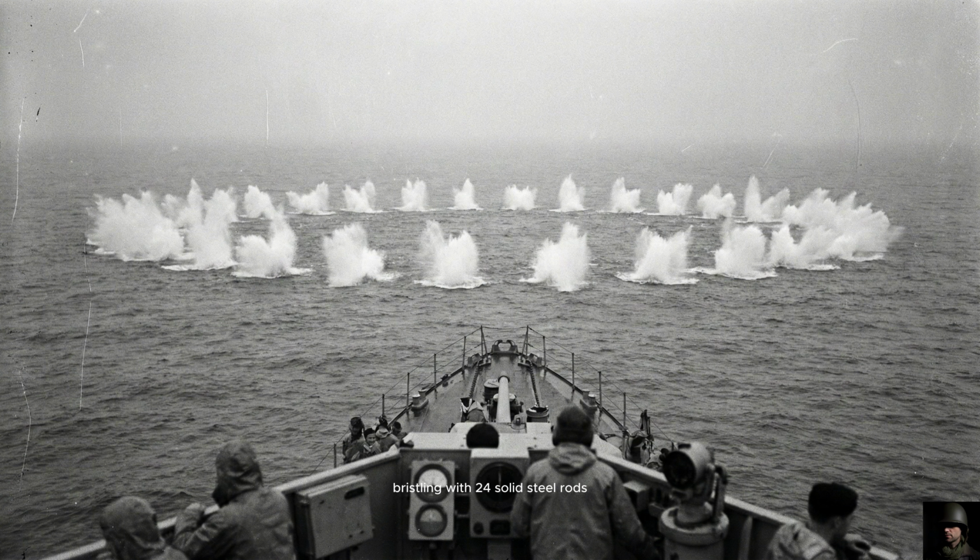feet in diameter. However, the true genius of the Hedgehog lay not just in how it was launched, but in how it detonated. Depth charges relied on a hydrostatic fuse, meaning they exploded at a preset depth regardless of whether they were near the target. For if the captain guessed the U-boat was at 100 feet and the boat was actually at 250 feet, the attack failed. The Hedgehog projectile, by contrast, used a contact fuse. It would only detonate if it physically struck a solid object. This solved two massive tactical problems simultaneously.